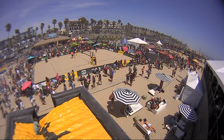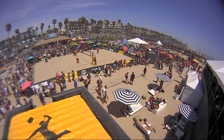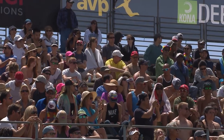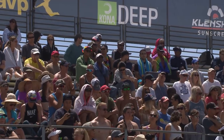I mean, just so cool to see all the support for beach volleyball, and it's so alive here. The courts on the outside are packed. You got center court full. We're on Saturday, early on Saturday. We got another day here still, so things are only going to get better from here. So get over here, check it out. It's a good place to be.